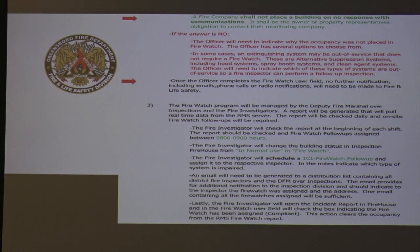Yep, right here, like Keith was saying, a fire company shall not place a building on no response with the communications. Only that property rep can call their monitoring company and tell them to put us on test. But we're not to put anybody on test or to have them do a no response.